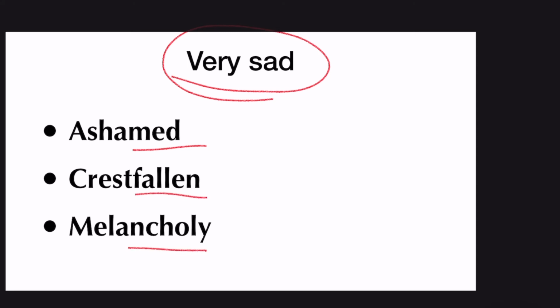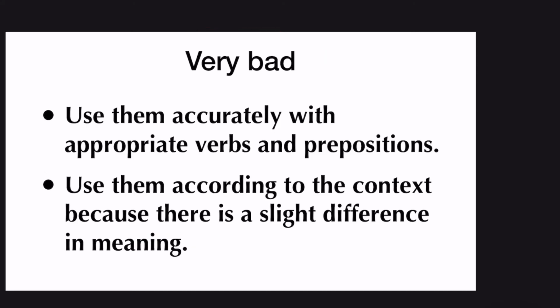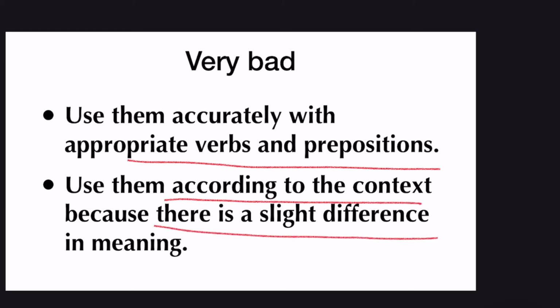Here is some more vocabulary you can use instead of the word very sad. That is ashamed, crestfallen, melancholy. Use them accurately with the appropriate verbs and prepositions. Use them according to the context because there is a slight difference in meaning.